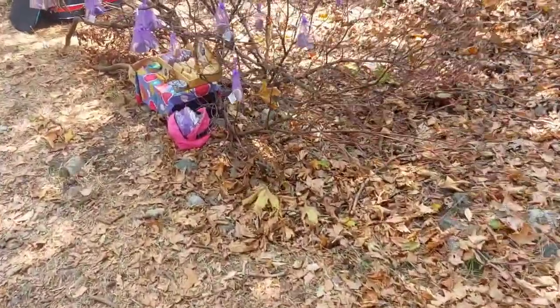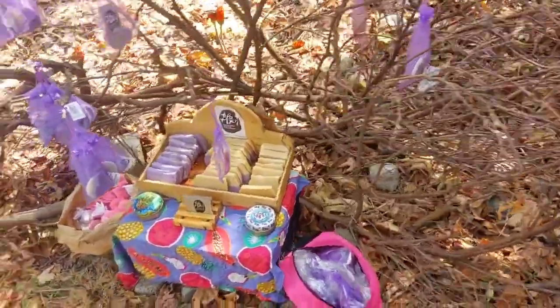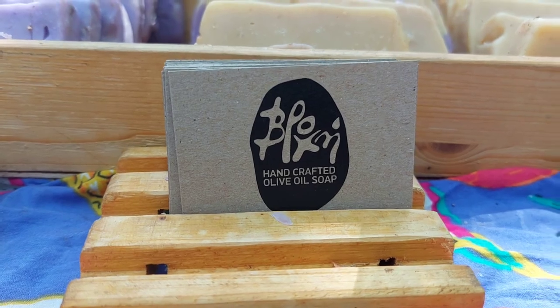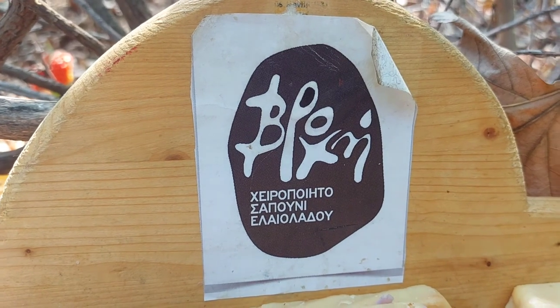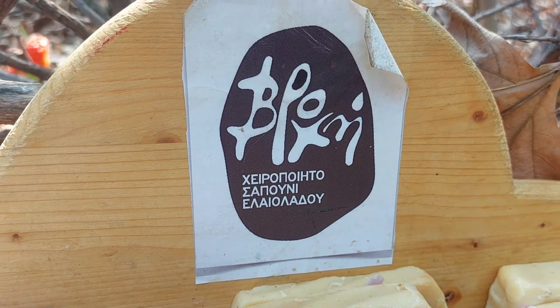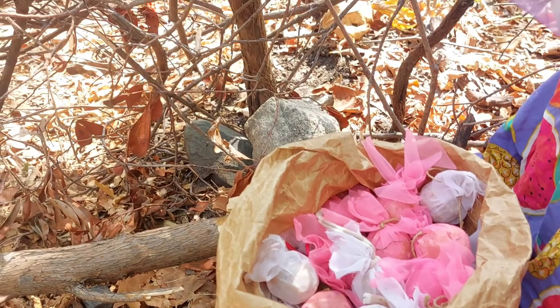Let's start. So look what I came across. I think it's an advertising for those soaps, which are probably like a natural product. Yeah, handcraft olive oil soaps. And the name is, yeah, I cannot read it in Greek. Alioli. Okay, alioli, I understand, it's olive oil and it smells really nice. So a nice lady here explained to me the name is Vrochi, which means rain in Greek.